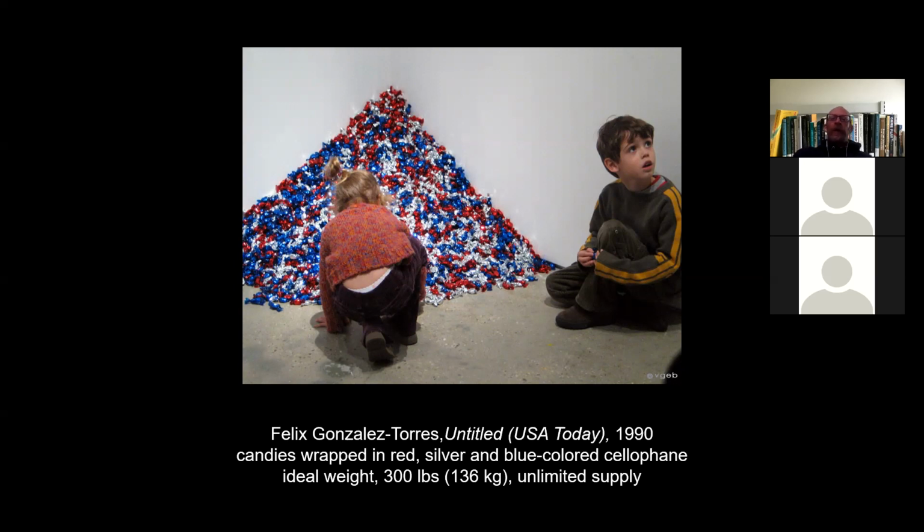These pieces can always be installed or reinstalled or exhibited again in different gallery or museum settings. But what makes it a kind of living piece is the fact that, as opposed to being roped off, viewers are actively encouraged to take something from the piece, to participate in the piece in a subtractive or maybe even destructive way, as opposed to the more open-ended, constructive types of engagement that public artworks, participatory artworks sometimes invite.